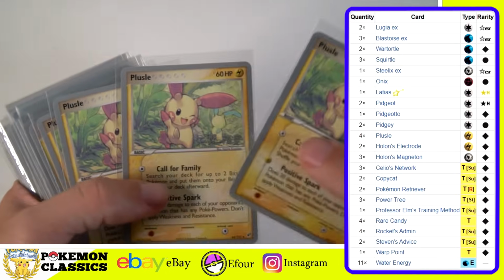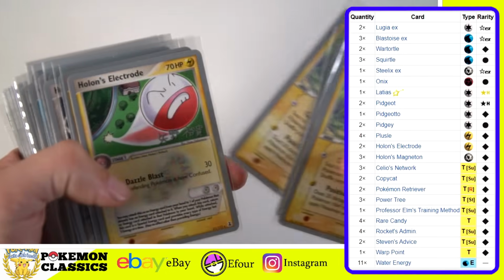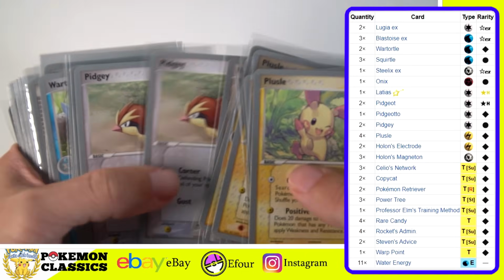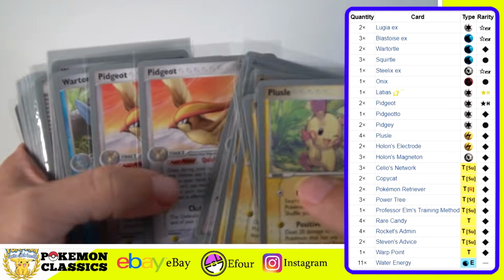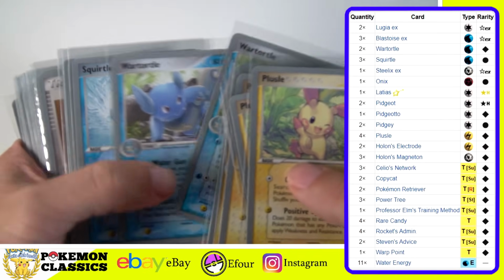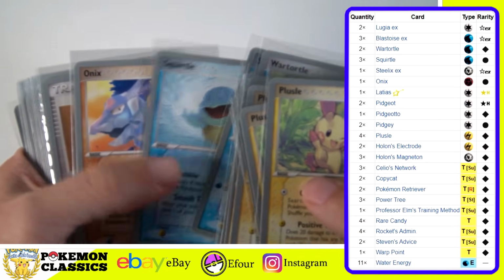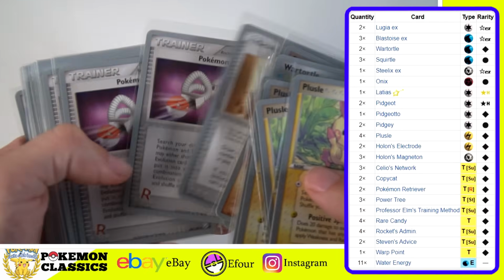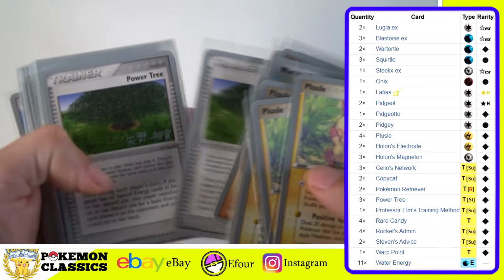So I actually sleeved all these cards up already and took a quick look through the condition, but all 60 cards are present and the condition ranges from light play to near mint, which I think is actually really good considering that these cards are over 17 years old. Some of them have some light surface wear, maybe some edge wear or some light corner wear, but overall really not bad considering their age.